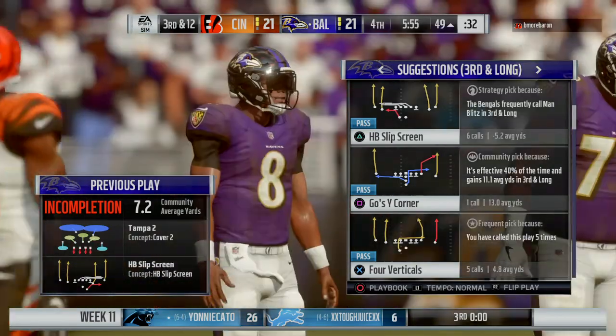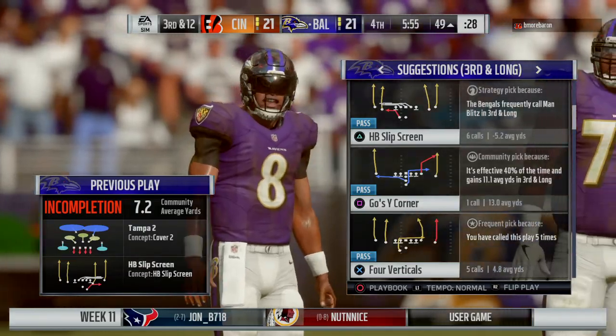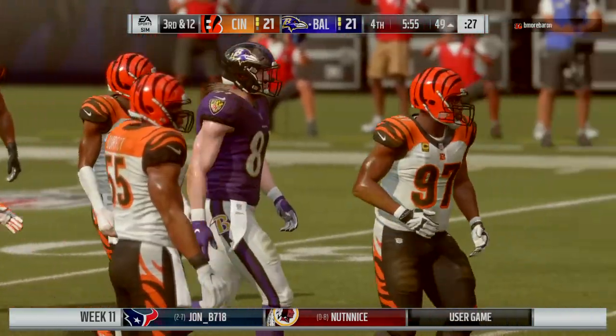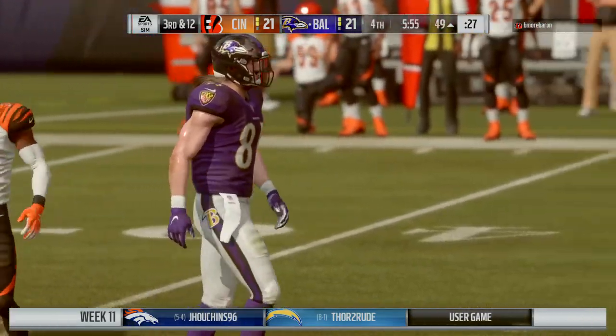The beauty of being able to play a zone defense when you can sit back and see the ball coming out of the quarterback's hands, guess what? It creates a lot of confusion, kind of a muddle in the middle of the field where you can go make a play on the football.